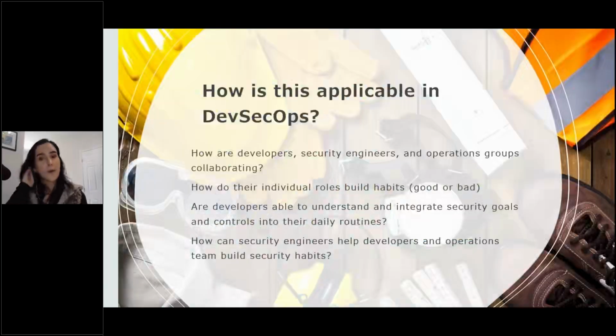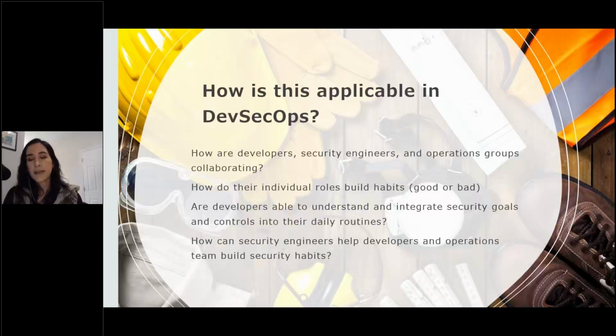DevSecOps. So, for a security engineer or anyone who's working with development teams, it can be difficult to understand if you're coming in from a purely security perspective and working with a team of developers, what are the habits that are going on? What sort of behaviors have been adapted or have changed over time within the development team?